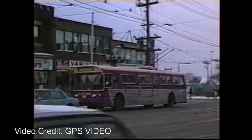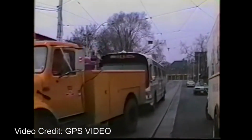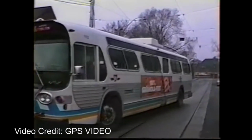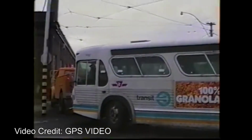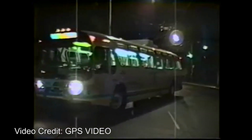The 63 Ossington would keep its number, although its route through downtown Toronto would be altered slightly. As well, the branch along Rogers Road would be spun off into its own route, the 161 Rogers Road, on February 13, 1994. Lastly, the 89 Weston Road would keep both its number and its route.